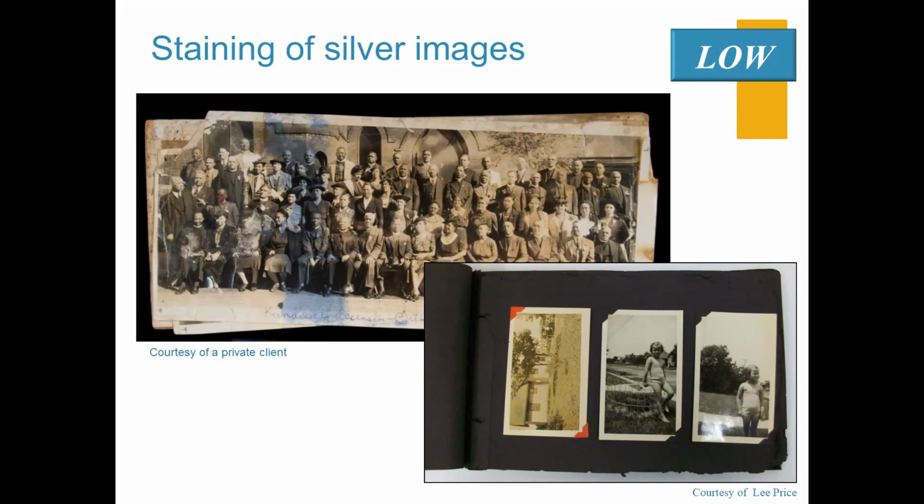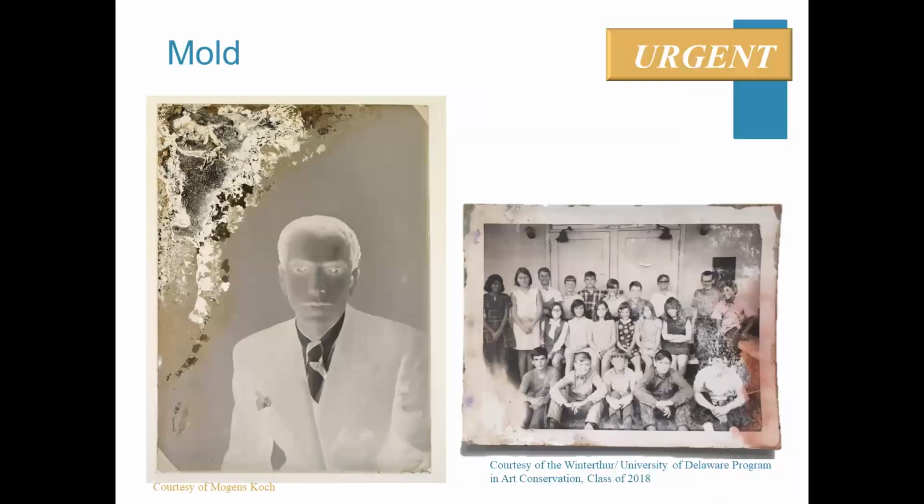Yellowing is also common with albumin, as we saw just a few slides ago. Staining in general is a low priority for treatment. Mold is a really serious issue and warrants urgent attention.